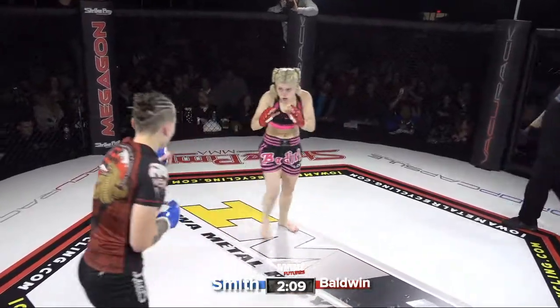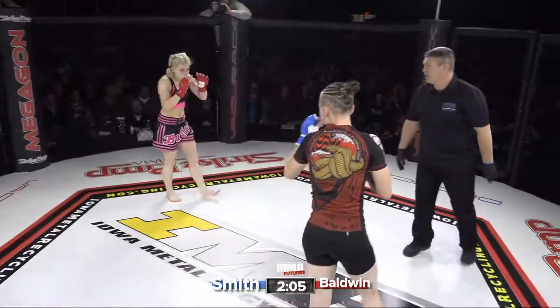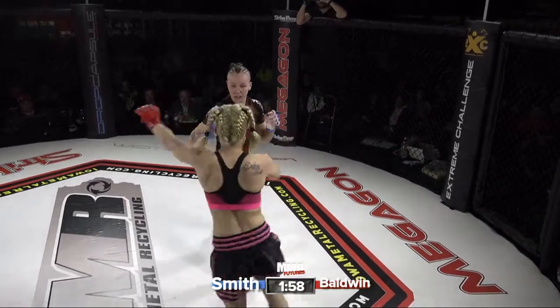Nice leg kick by Becca. Yeah, Becca's doing a good job going from body to leg with that left kick. She has tree trunk legs, and the kicking's got to be a part of your game when you're 5'6". Nice protection there with the back spinning back fist afterwards.